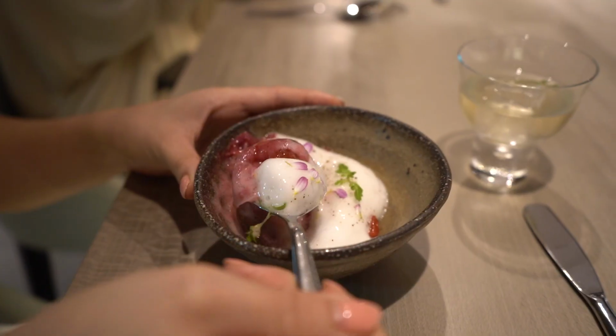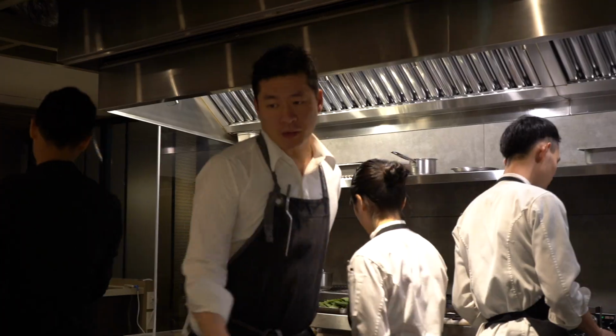Get a little bit of that strawberry jam, really fresh. Just a lot of interesting flavors going on, but good. Yeah, I've never eaten anything like this.